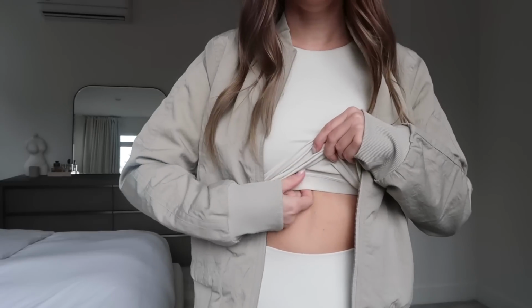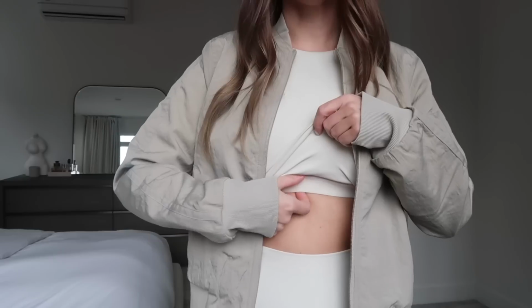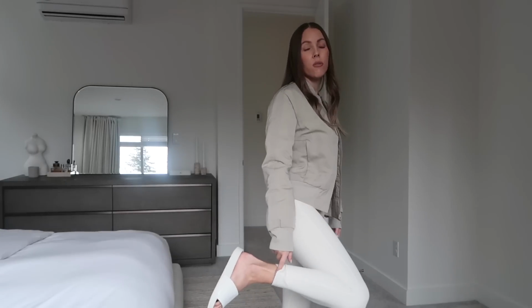You guys have heard me talk so much about this, but my favorite thing about it is this band too. So this band is the same material, the Nulu fabric, as the rest of the tank top. So this part sits really nice and comfortably against your skin, which I don't feel like should be overlooked. It's solid. And then I also just have on some Align leggings. These are the 23-inch ones.